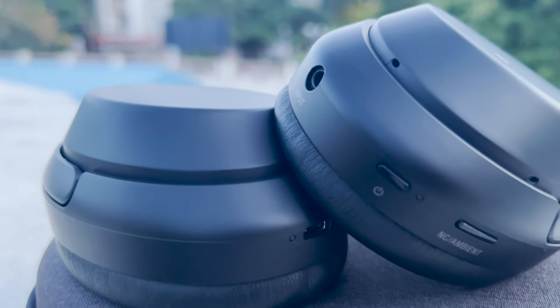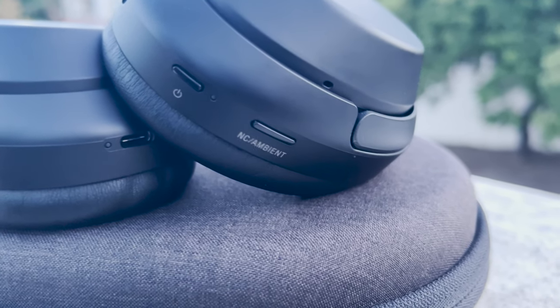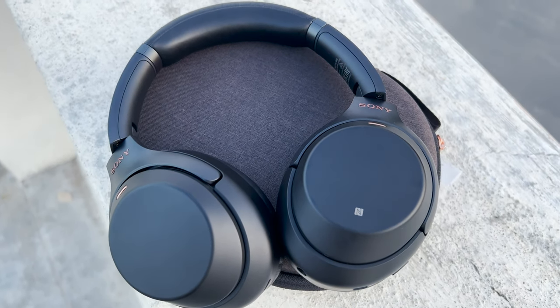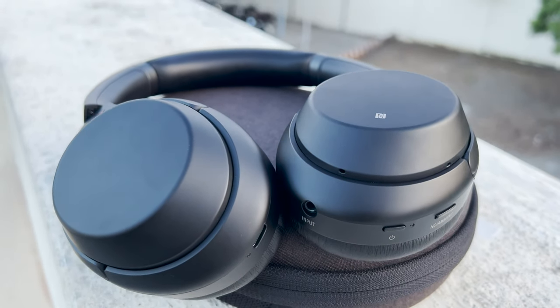It has a Type-C fast charging port, a headphone jack, power button, and an active noise cancelling button. It has more emphasis on bass, which is preferred by most people who use their headphones for just listening to songs and watching movies.